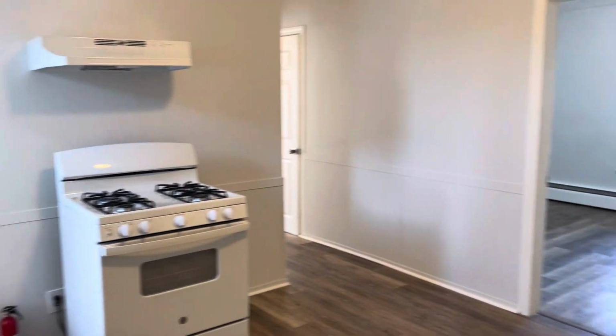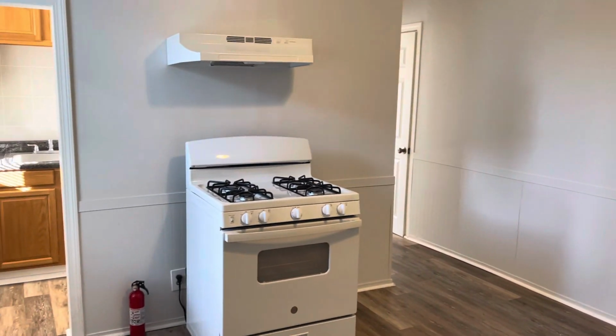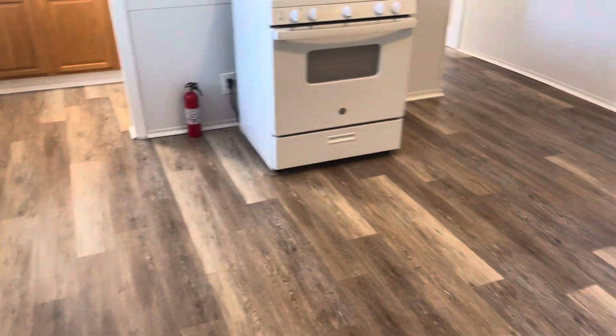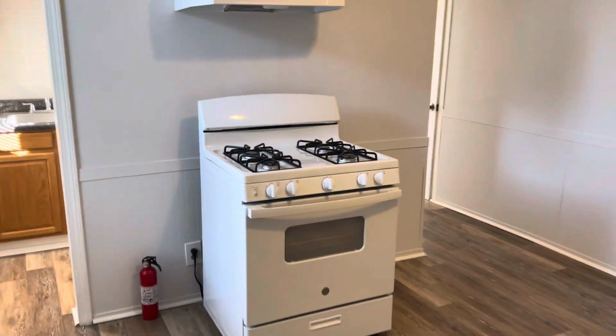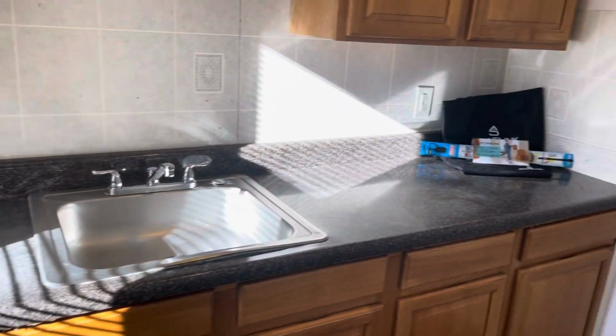We're here at 68 Branch Street, Unit 1R, Pawtucket, Rhode Island. First floor, 3-bedroom, 1-bathroom apartment for rent. Newly renovated, brand new flooring throughout. High ceilings, fresh paint. New stove right there. Refrigerator there to my right. Kitchen area with countertop and cabinet space and sink.